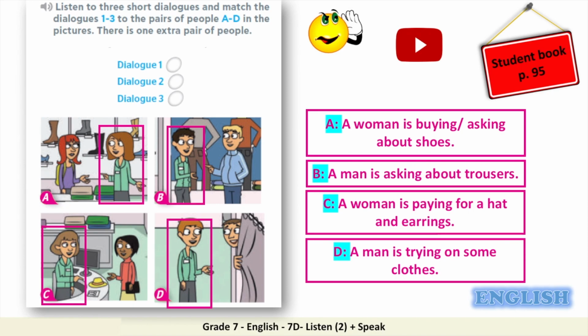All right. What's the best picture for dialogue 1? You are correct. It's picture A, since the 2 women are talking about shoes. Next, what about dialogue 2? Yes, picture D. This is because the man is trying on some clothes. Finally, dialogue 3. The woman is paying for a hat and earrings, so if your answer is picture C, then you are correct.